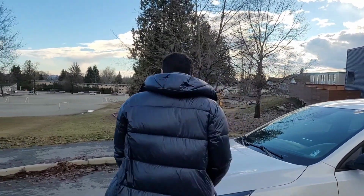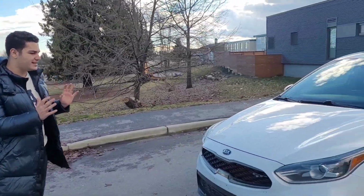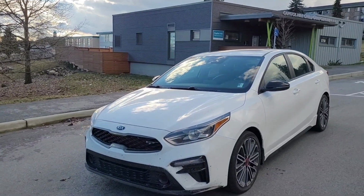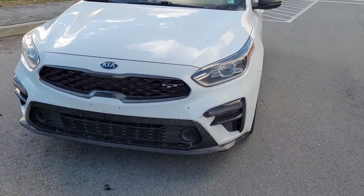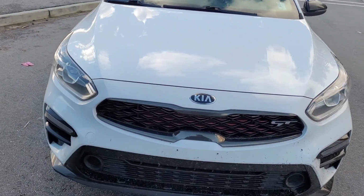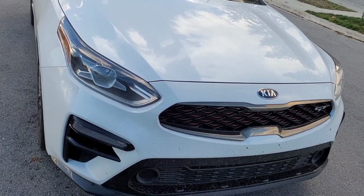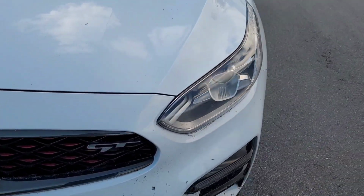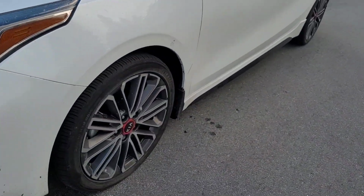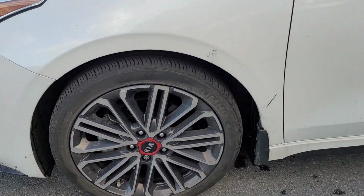Coming from the front, you see the same Kia design, it looks more like a Kia Sportage. This is a GT pack, and the lights are similar to Kia's. In the higher trim level you will find LED headlights, and the tires are 17-inch wheels with low profile tires, because obviously this is a sport car and you want a more performance tire size.